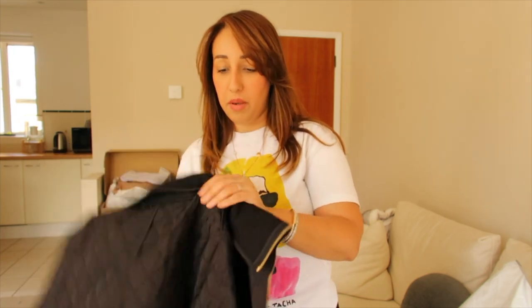It's not a trench. The trench is a bit thicker. It's a bit of a padded situation here, but it's not very padded. As you can see, it's a bit thinner. So I'm just going to give you the size. I got it in size 12.